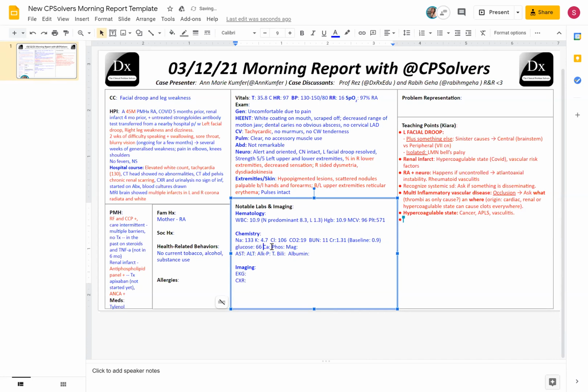The calcium was 9.1. The magnesium and phosphorus levels were normal. The albumin was 2.6. The total protein was 5.9. The bilirubin was 1.2. And then the AST, ALT, and ALK phos were completely normal.